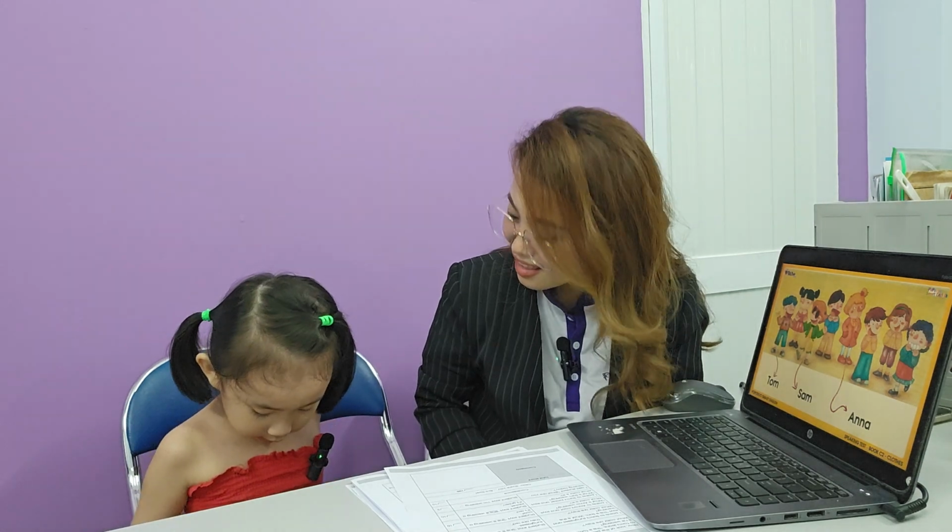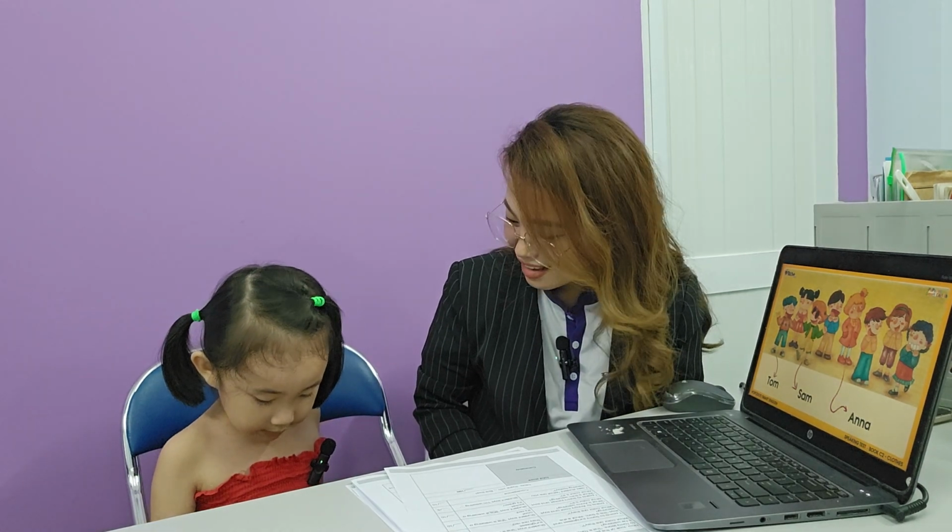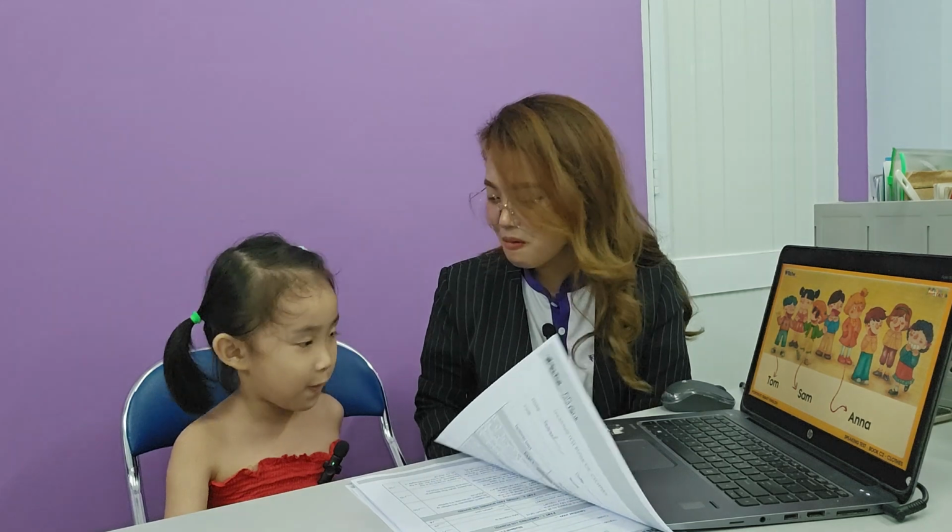Okay, now this is Sam. What is she wearing? She's wearing sunglasses. What color are they? They are red and black.